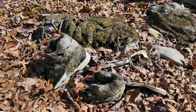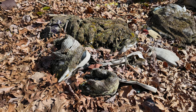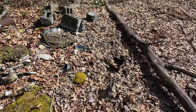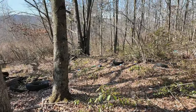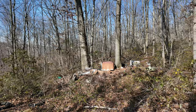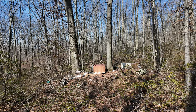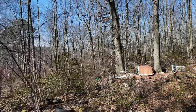Believe it or not, that is shoes right there, covered in some nature's carpet. You see a toilet, some more appliances, just random little piles.